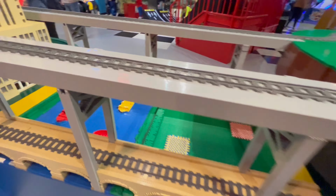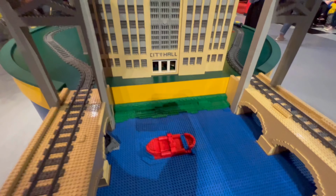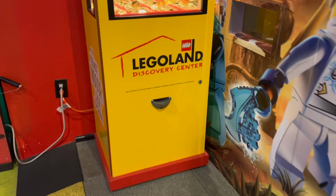There's a little mine in there and some tracks. They didn't have any trains running on it, which was a little disappointing, but that's okay. I think you could build your own kind of push train that you just pushed along.